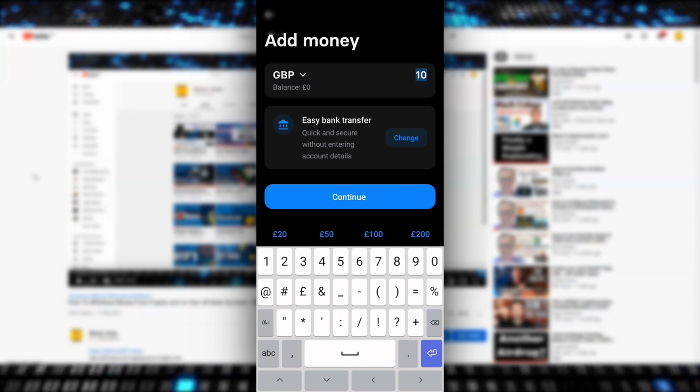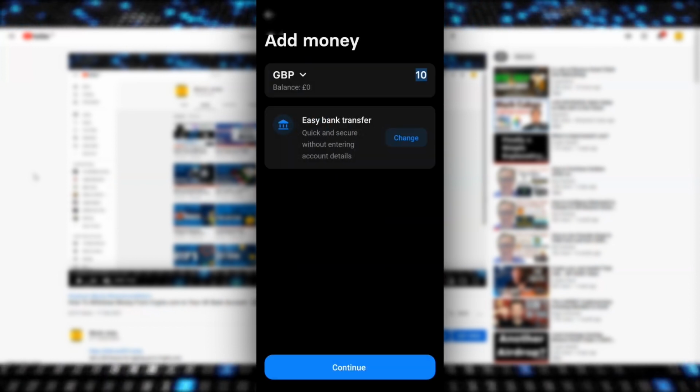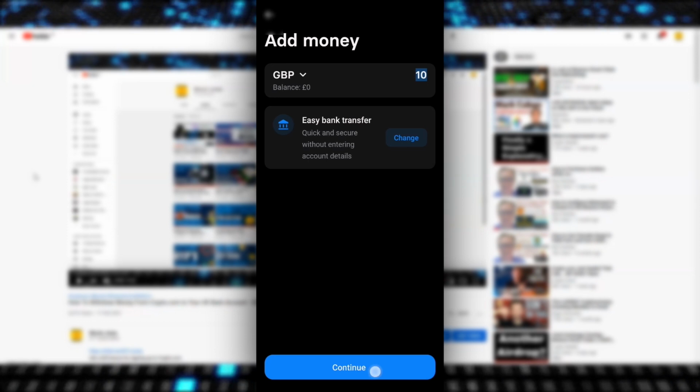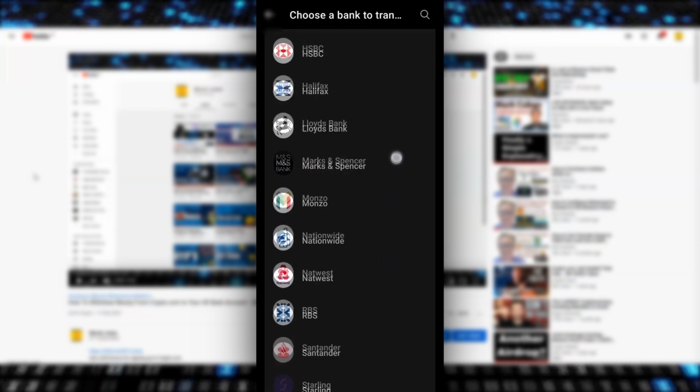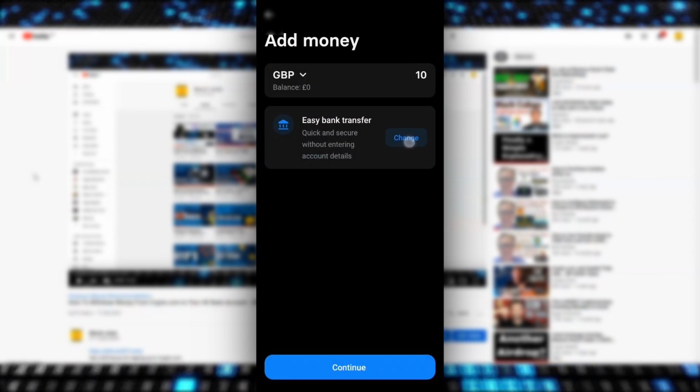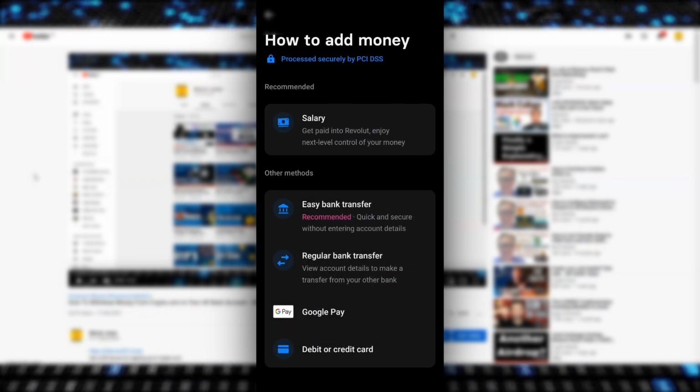As you can see here, it gives you a vast array of banks to choose from, and when you choose your bank option, it should take you to your online banking app to verify your transaction. You can, however, choose Change and select one of these options, such as regular bank transfer, Google or Apple Pay, or your credit or debit card.